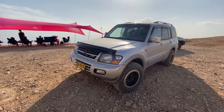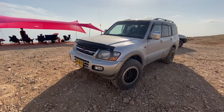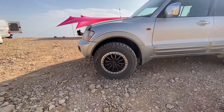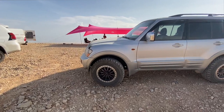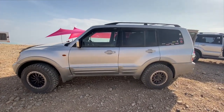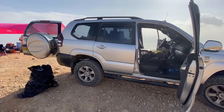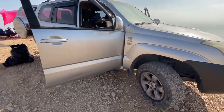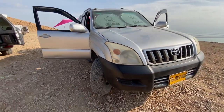This amazing Mitsubishi Pajero diesel, 2001, a beast, on 35 inches. Actually, I'm not sure if it's the 35s or the 33s. It looks big compared to the car itself. This beast has seen some mileage on it. And another Land Cruiser, diesel as well, KO2s, 33 inches. This is an older model.